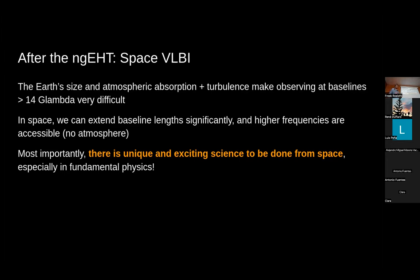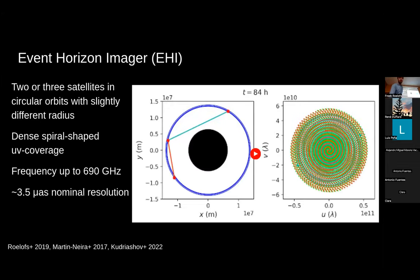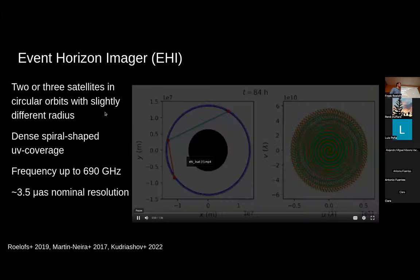In space, observing with satellites, you can make much longer baselines and observe at higher frequencies because there's no atmosphere. And there is really unique and exciting science that is only accessible with a space array and not from the ground. So I've been involved in the development of two of these space VLBI array concepts.